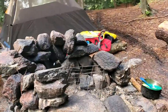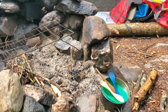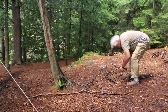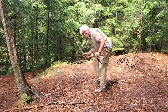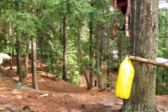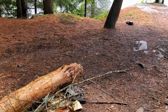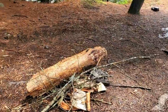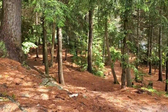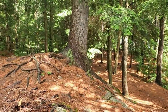Yeah, look at this nice setup here. Got my dirty lunch dishes. Doug's picking up sticks. Sounds like a fun game. Got a little bit of stick pile here. Not much wood here. But we got a big bush to go hunting for it. It's so pretty. Look at all that pine needle floor. Really pretty.